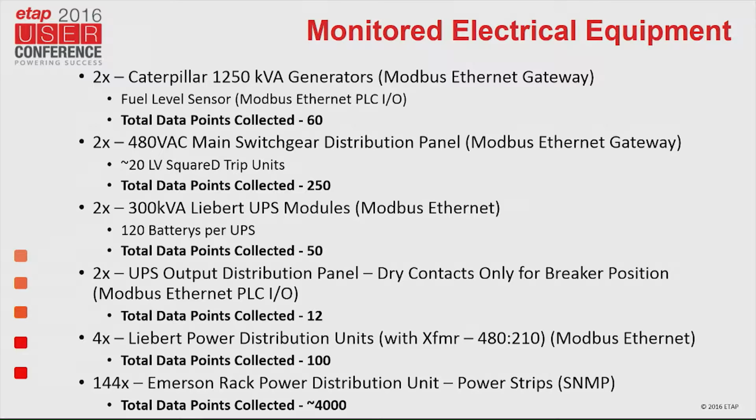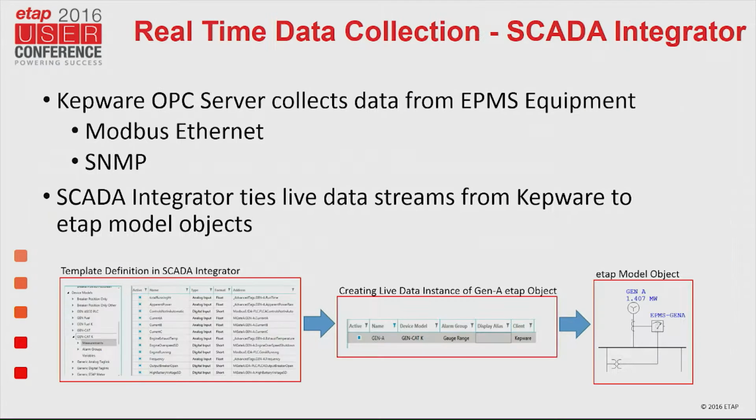Those we bring into a PLC, so we bring analog values and other digital values into there. You have your switch gear, that again is serial, so we convert that to Ethernet. Liebert are the UPS modules. Those were already Ethernet out of the box. And then your output distribution, so from the UPS, there's switch gear to switch in and out the batteries. Those were just dry contacts. Again, we had to supply a PLC to bring in digital I/O so we can monitor the breaker positions.